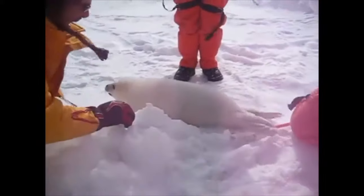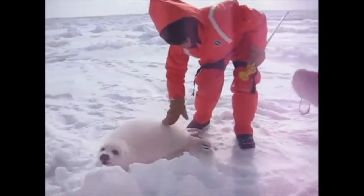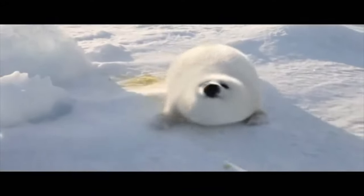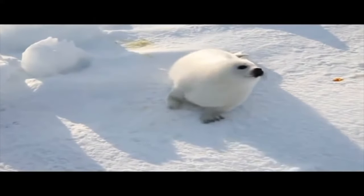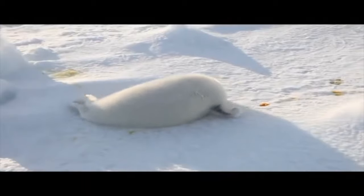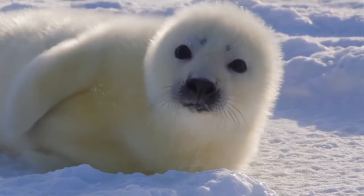This baby seal came up to these photographers to get some back rubs. This baby seal was crying for its mother and came to check out the photographer. This next baby seal was just relaxing in the sun and taking a nap. It was enjoying the photographers taking the video of him.